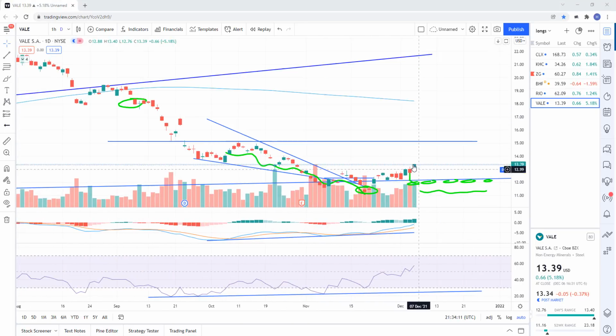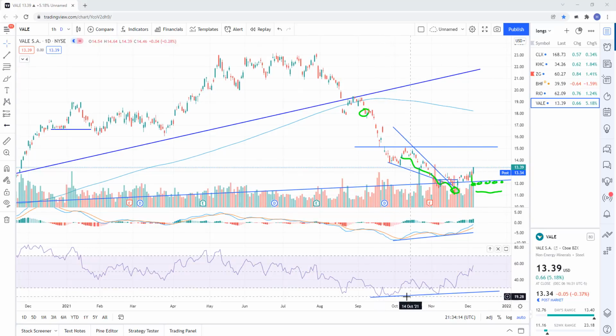VALE. Again, I talked about this. Bullish divergence right here on the momentum indicators.